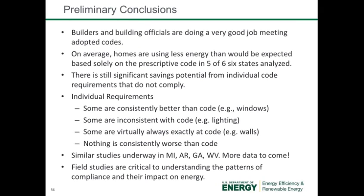So the conclusions, I just want to emphasize that these are very preliminary conclusions, but I think a couple things are pretty clear. One is builders and building officials are doing a very good job meeting the adopted codes. On average, the homes are using less energy than you'd expect based on the prescriptive codes. And in fact, the only state where that wasn't true is Maryland, but Maryland is so much more stringent than the other states, it's still, in an absolute sense, doing better than the other states. It's just relative to its own code, it's a little above what you would expect versus the prescriptive.